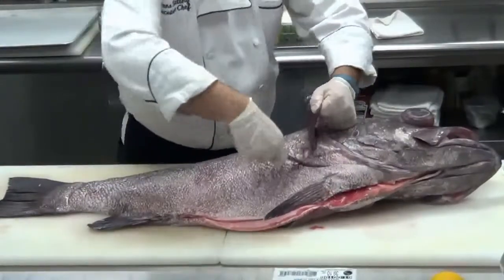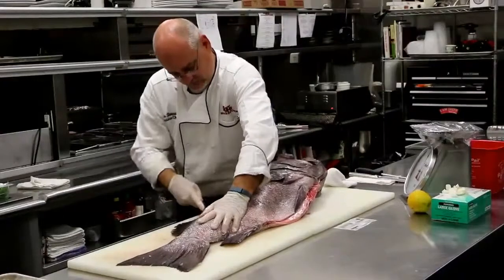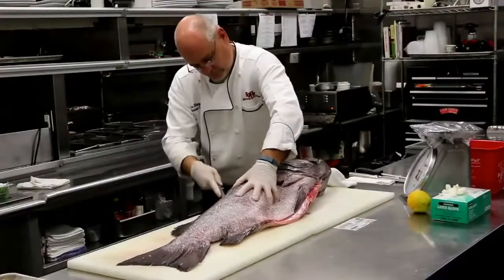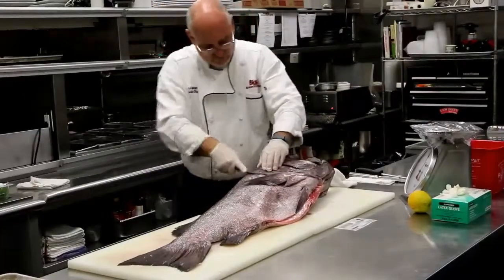Their scientific name, polyprion, comes from the Greek word poly, meaning many, and the word prion, meaning saw, referencing the predominant spiny fins. They can generally be found in schools of 5 or more fish.